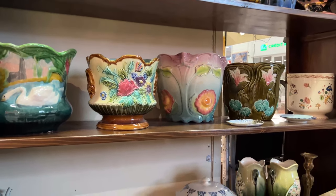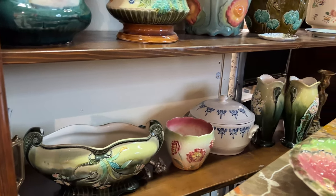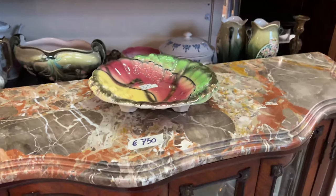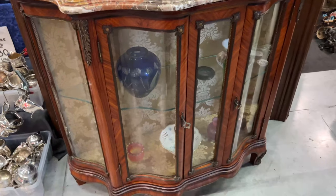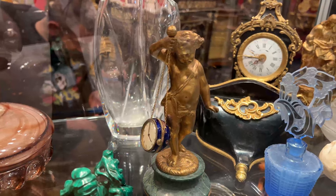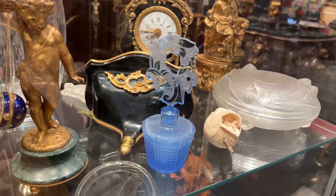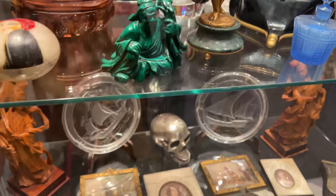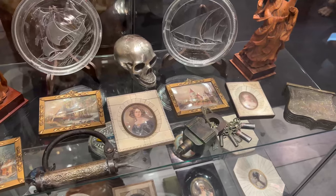These, so colorful. If you need a flower pot, oh. This plate in the front, this little shallow bowl, 55, and this furniture piece was 750. The marble top and amazing curves. The little guy carrying his little clock, so cute. Oh, this lock on the left had great little details on it.